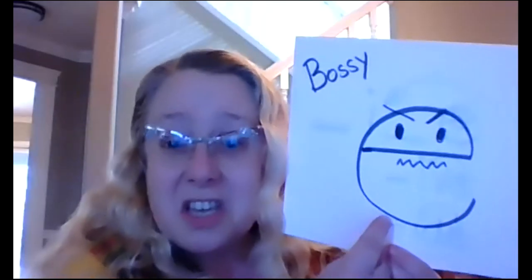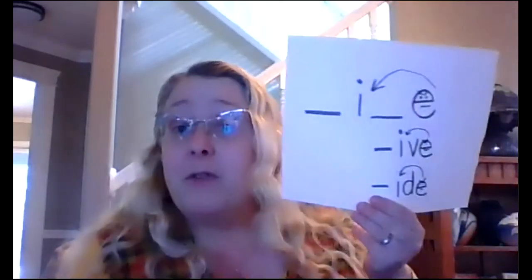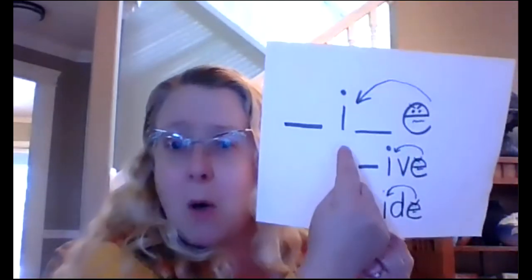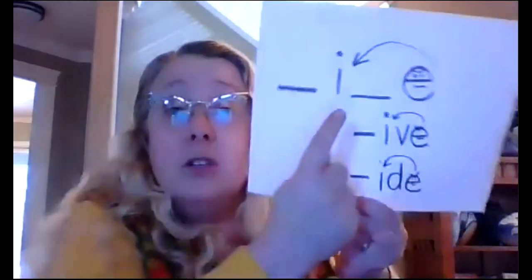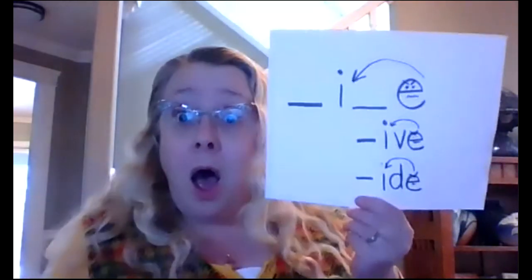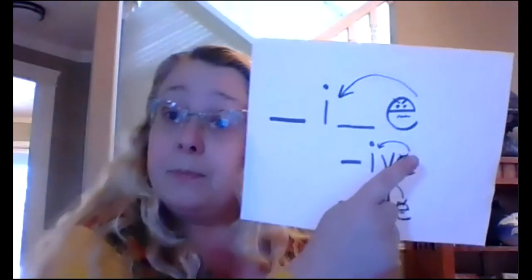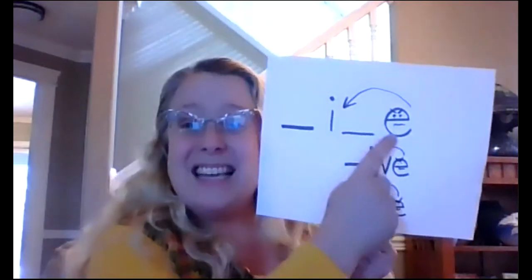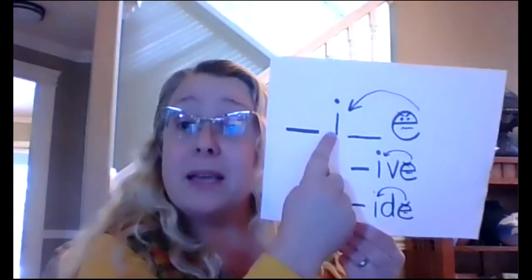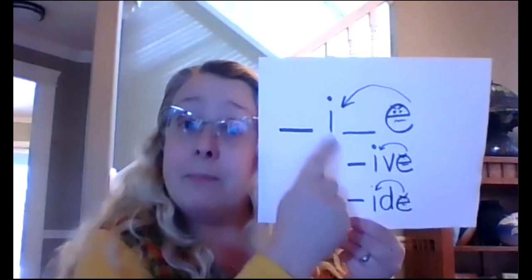Mrs. Groner, and today we're talking more about bossy E. See that bossy guy? When he's at the end of a word, he tells the vowel in the middle to say your name. So I says I, and bossy E is quiet. We can make a lot of words using that bossy E at the end when we remember he makes the vowel in the middle say its name.